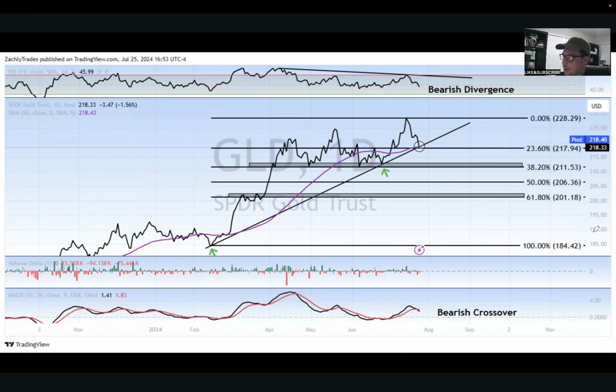Now we have to remember, what happens if we come back down here and we test demand? We don't want to get overly excited or overly ambitious with any shorts, because guess what could happen, right? Let's draw some things in here and draw in a potential scenario. Let's say we do something like this, right? And we come down and boom, we're over here. Well, what could that potentially form?